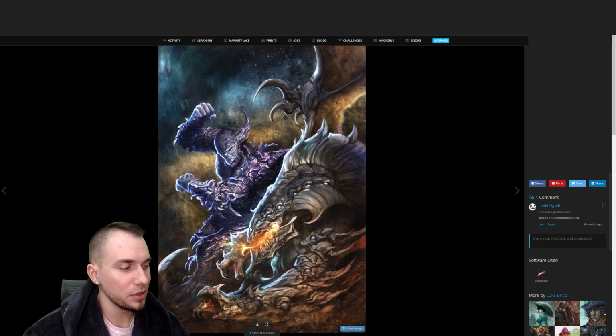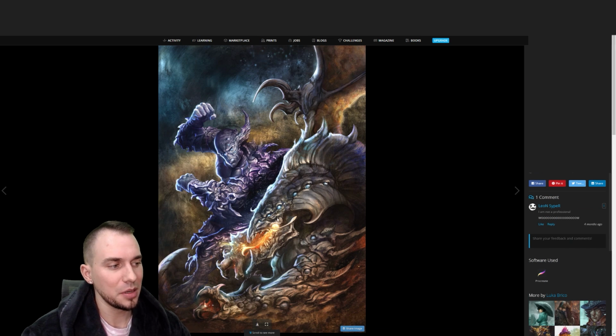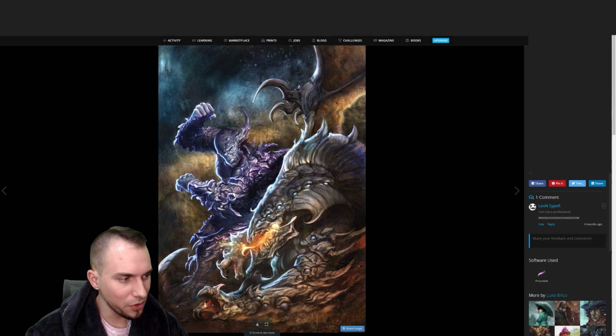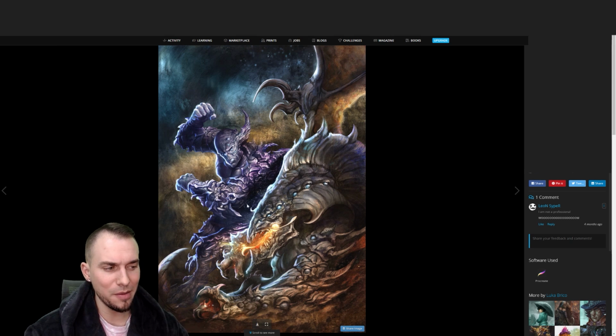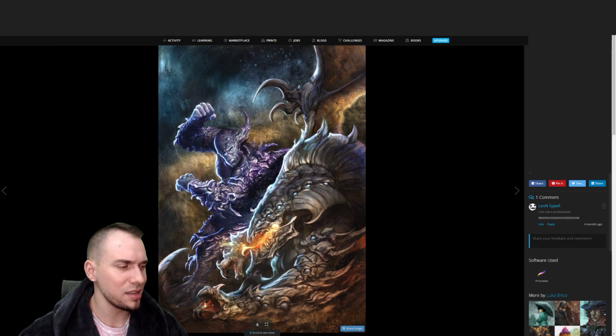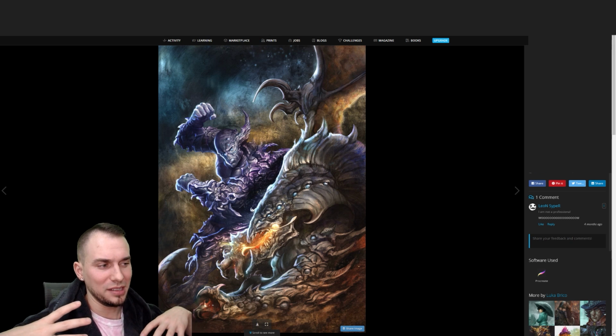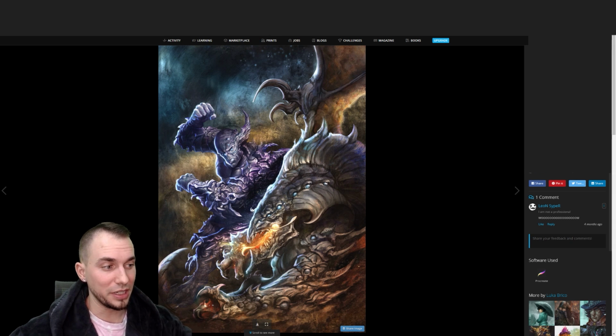This one here is another one where this is definitely a problem. Both of these characters are fighting for attention. It's hard to pick one. Should I look at the one in the foreground? Should I look at the one behind him? They're both equally as contrasting. So yeah, make sure that you work on that, and I think your paintings will just look even better because they're already awesome.